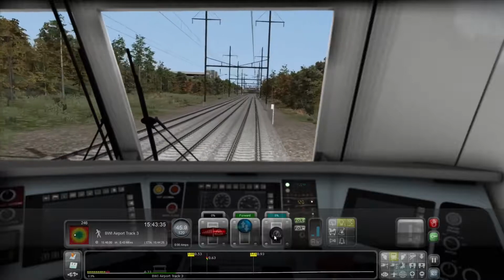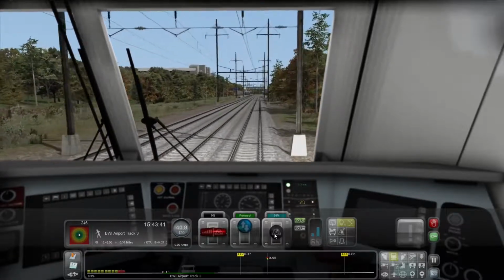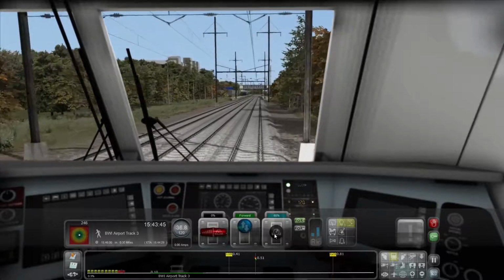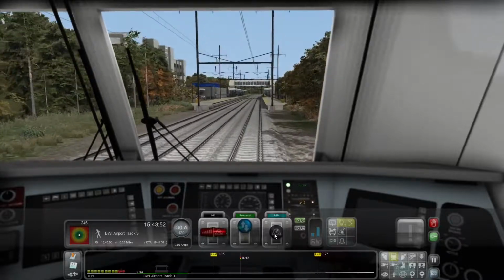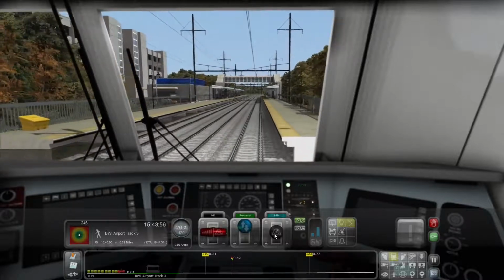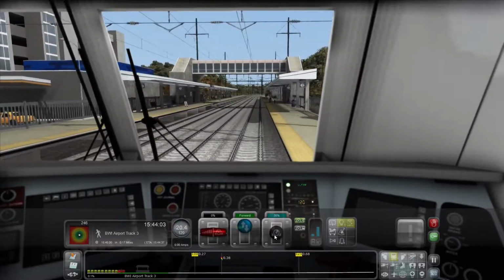Because at this point, like on the English train, I don't know what to set my brakes at to appropriately stop. But let's see, 65%. I'm just kind of learning here as I go. This looks like it should work because I'm down to 30. Probably back this off a bit.